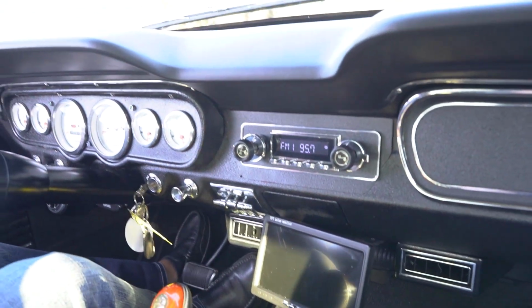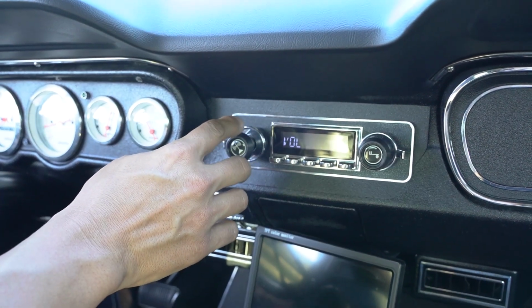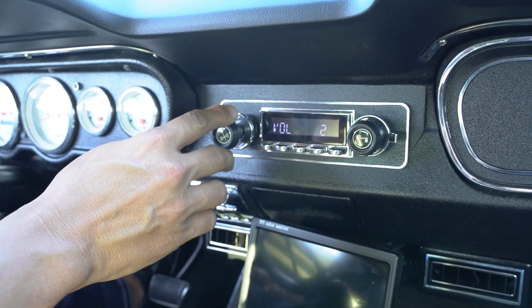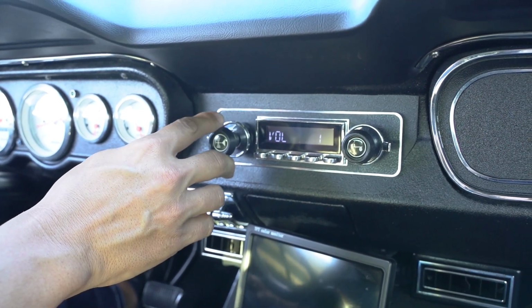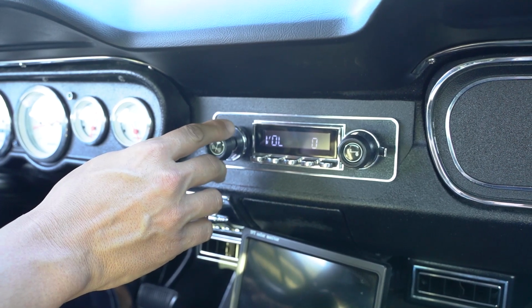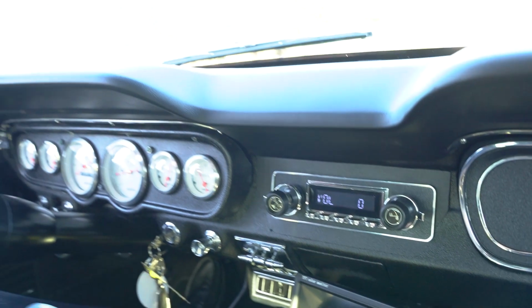What else? Oh, the radio. So it does work. I'm not sure why it doesn't want to turn up. I'll have to figure that out. But I have got it to play. It just wants to, well, I don't know why it wants to go back down. But we'll see if we can figure that out.